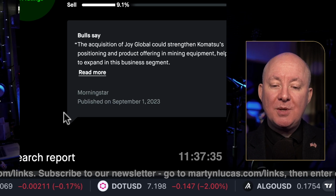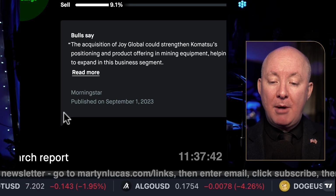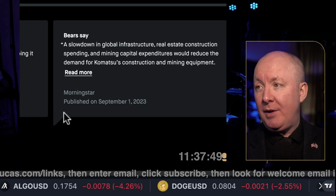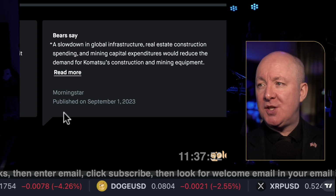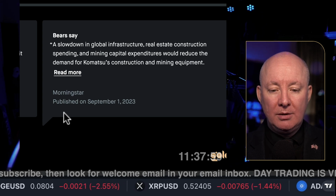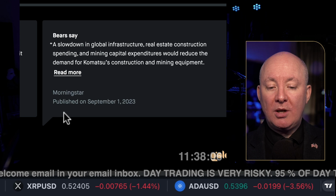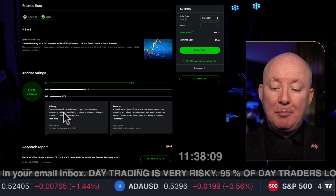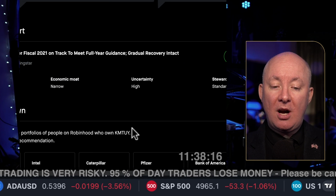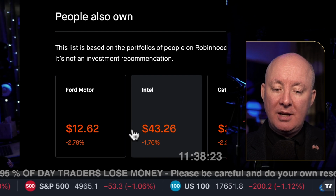The bulls are saying the acquisition of Joy Global could strengthen Komatsu's positioning and product offering in mining equipment, helping it to expand in its business segment. The bears, however, are saying a slowdown in global infrastructure, real estate construction spending, and mining capital expenditures would reduce the demand for Komatsu's construction and mining equipment. What about when the war comes to an end in Ukraine? What about when the war comes to an end in Gaza? We're going to need some companies to go in and rebuild the countries. Right. Stewardship regarded as standard, uncertainty high, economic moat narrow. Well, we will ascertain that in a minute. We won't take Morningstar's word for it.